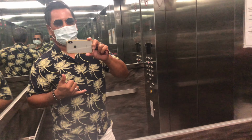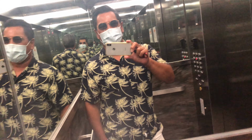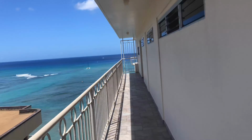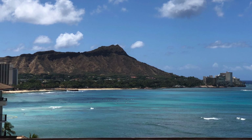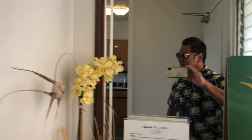Aloha. I'll be showing you the Waikiki Shore and a beautiful unit on the 11th floor. Nice views here at the Waikiki Shore on Saratoga. Aloha, welcome to the Waikiki Shore on the 11th floor. Once again, Waikiki Shore, a vacation rental that we manage.